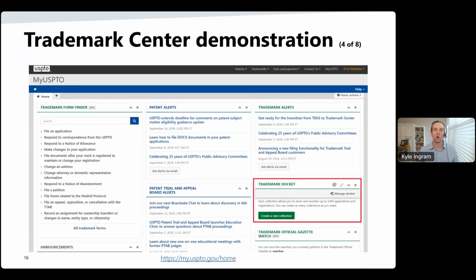Now, I want to take a moment to draw the distinction between the Trademark Center docket, which is the docket that's located within that Trademark Center homepage and system. And that's where you're going to see draft applications. That's where you're going to see all of the applications and registrations that you have filed through Trademark Center. And Trademark Docket, that's within the My USPTO page.